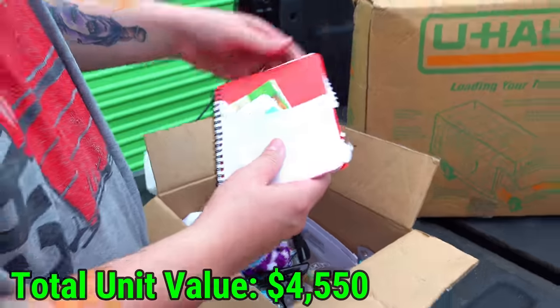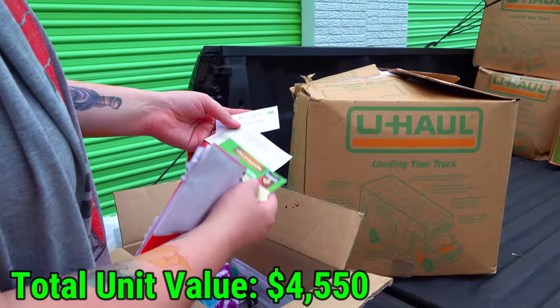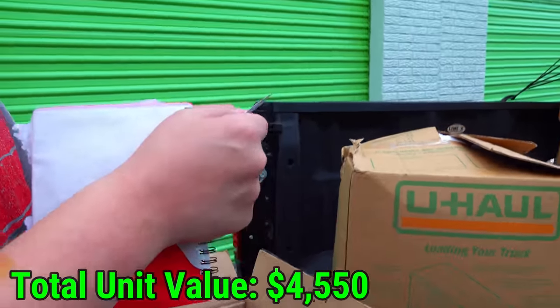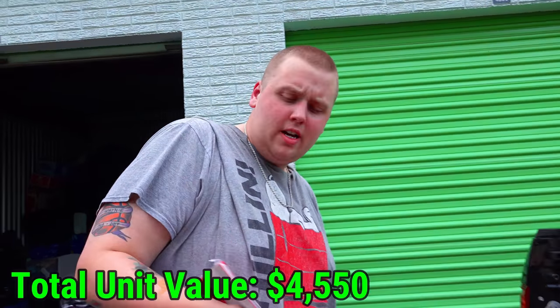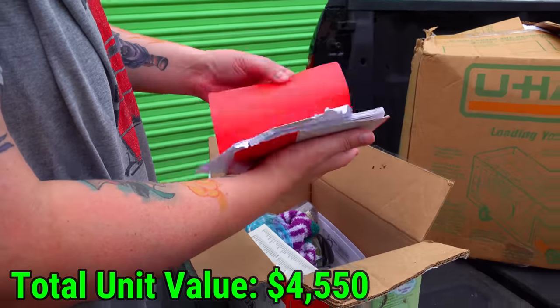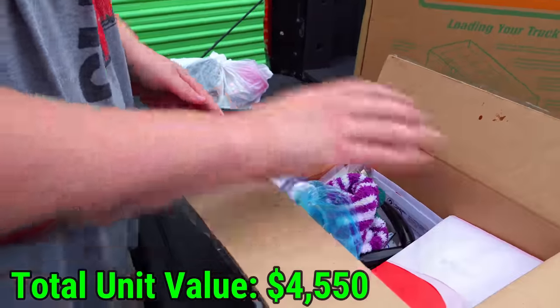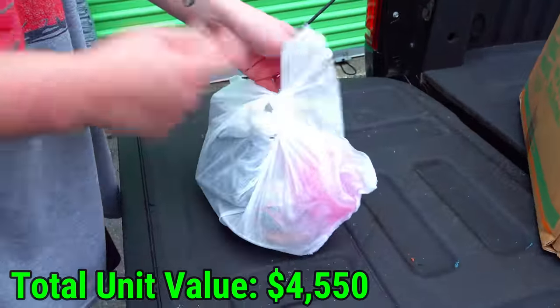Lovely. Let's see. Are these cards? Do we have cards? Sticky notes, coupons, and ooh, somebody's password for something. I don't know what it's for, but it's going in the pocket just in case we find a laptop. Let's see. This is just nothing. All right, let's slide it aside. This looks like a jewelry box, and I'm gonna hope that's what that is.